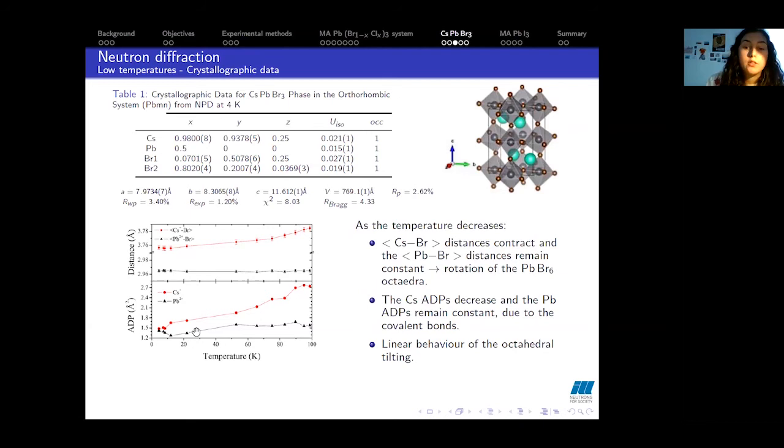On the other hand, we have the atomic displacement parameters. And we see that for the first case, the lead, the value remains more or less constant. And for the case of the cesium, it increases with temperature, which is expected because the lead is in a strong covalent bond and the cesium isn't.